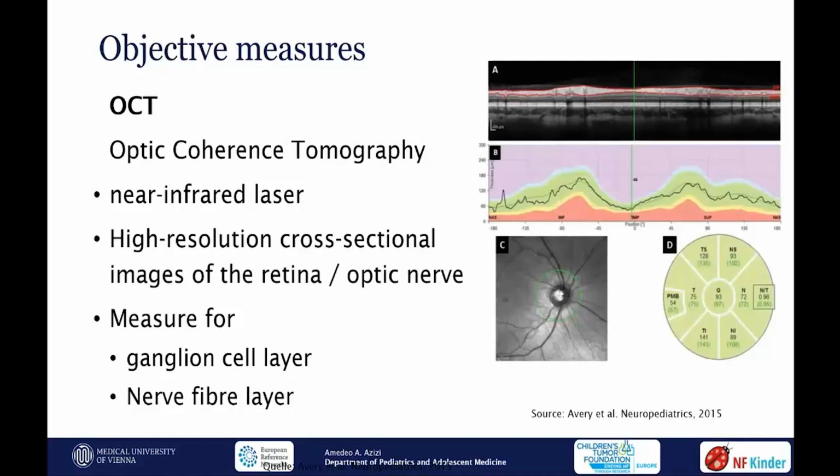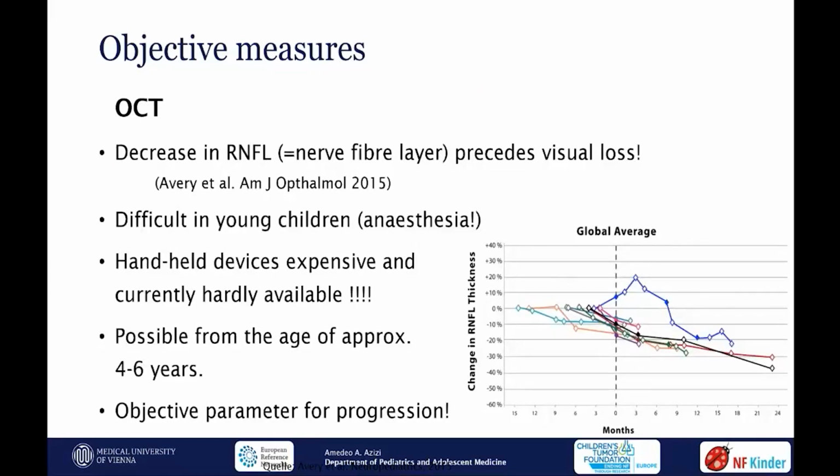Now there are objective measures for the optic nerve like OCT. OCT means optical coherence tomography. This is a near-infrared laser that is going over the surface of the retina and going below the surface. And at a high resolution, there will be a cross-sectional image of the retina and the optic nerve that can be done. And you can specifically measure the thickness of the ganglion cell layer and the nerve fiber layer. A decrease in RNFL, which is the nerve fiber layer, precedes visual loss. This was published by Rob Avery in 2015.